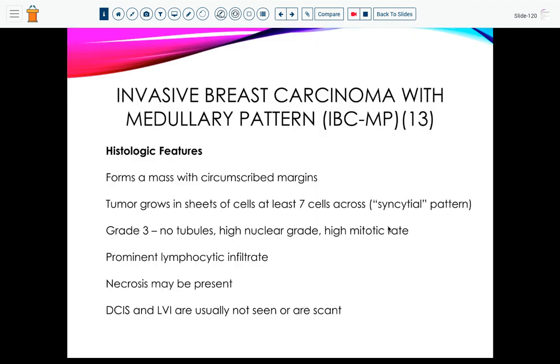All right, moving on to another type. This is now called invasive breast carcinoma with medullary pattern, according to the 5th edition WHO. These are interesting cancers because they form a mass with circumscribed margins. The tumor grows in sheets of at least 7 cells across. This is called a syncytial pattern, but it's not a true syncytium. Each cell has its own cell membrane.